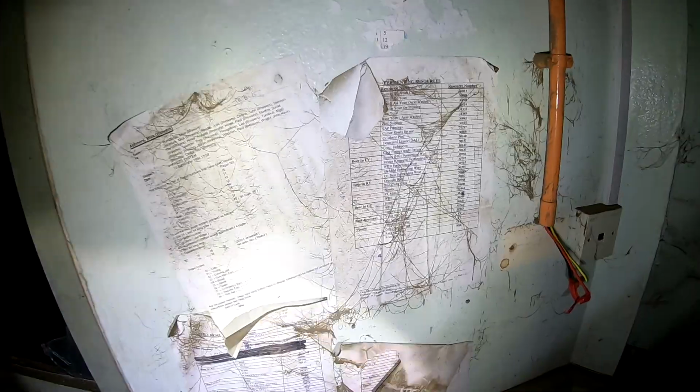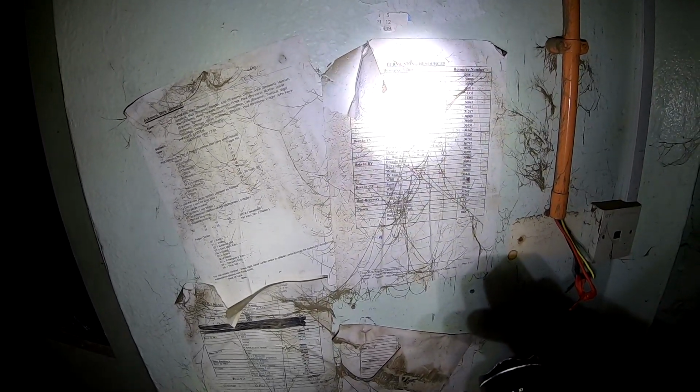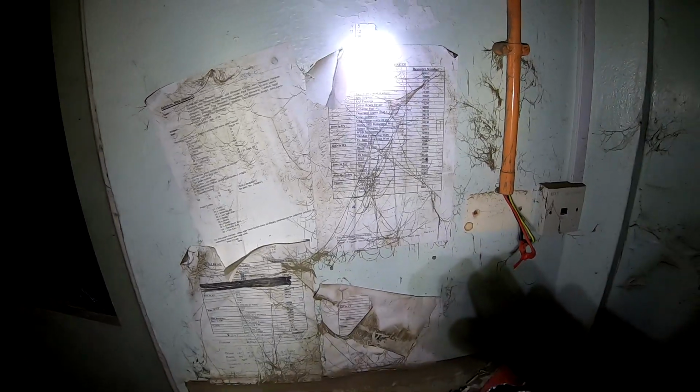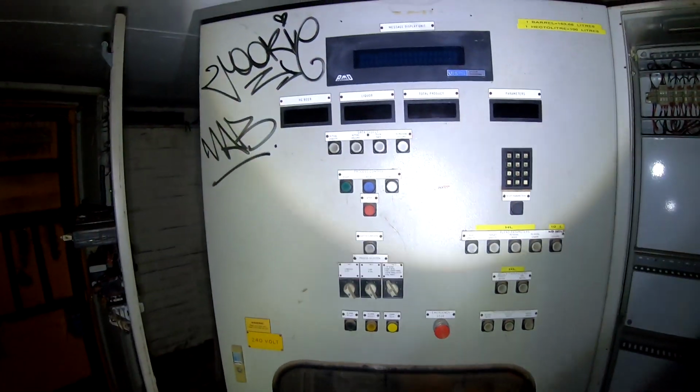I found another office. Magazines and bits of paperwork on the walls. Oh, actually, does that have... I don't know if they're brands, but Cardiff Ale. Oh, Cardiff Ale yeast. Resource, ingredients. That's a pretty cool control panel.